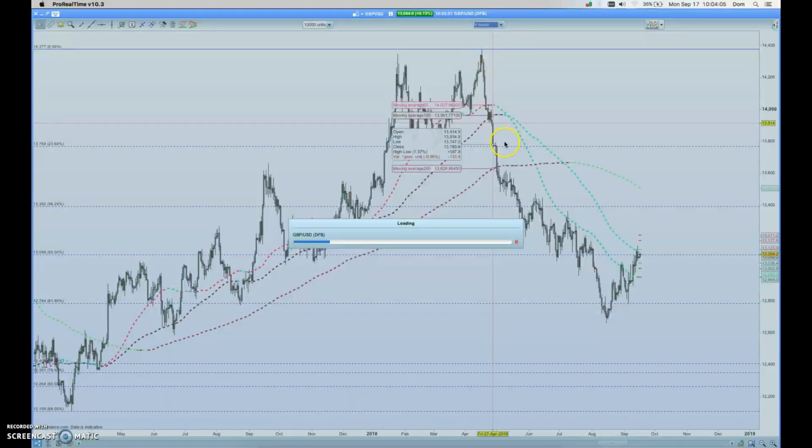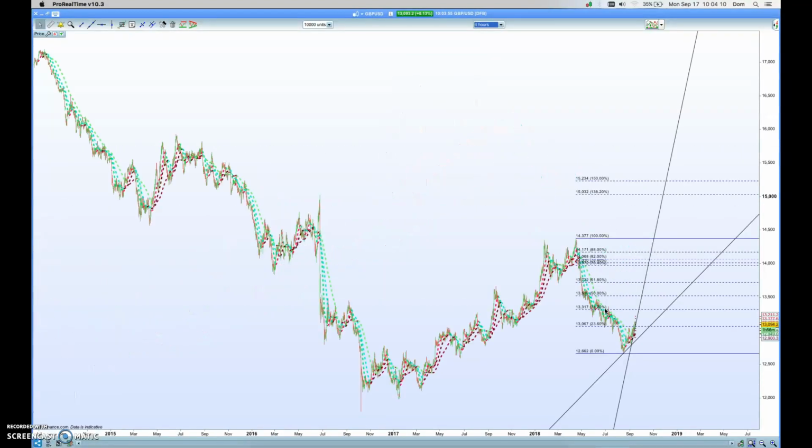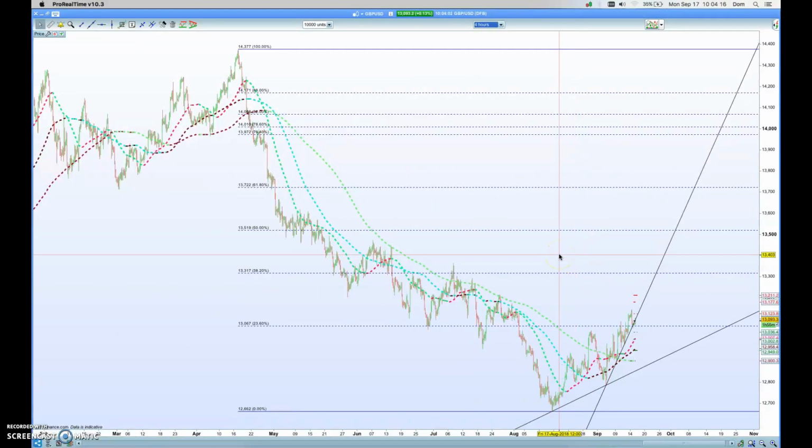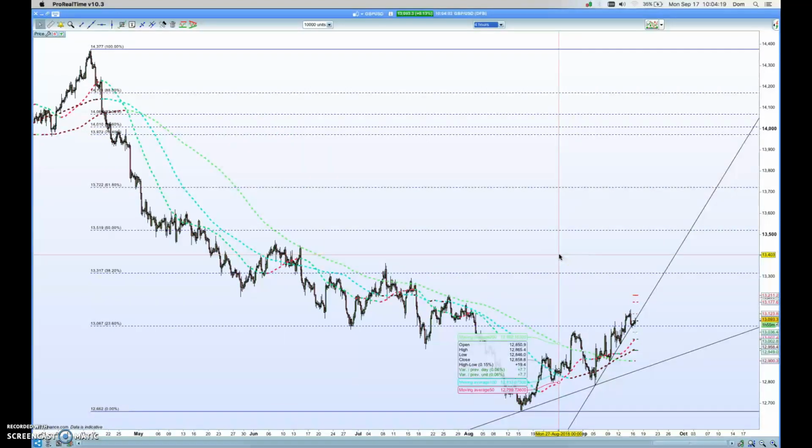If we just focus on this move, this sell-off that we've had to the downside, and look at the retrace right now, what I've done is on the 4-hour time frame, I've taken the high at 143, the low at 126.